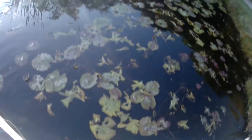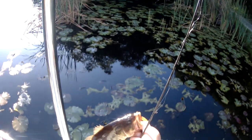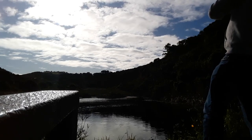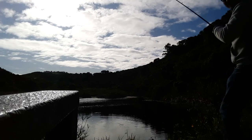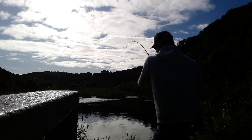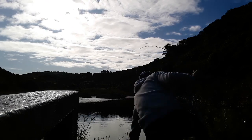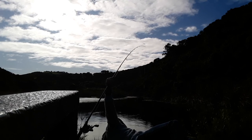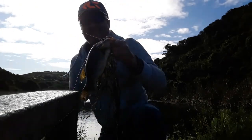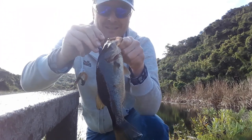Finally! That's a little thing. Yo, it's in the grass. Bunch of grass on it. There it goes. Nice. Nice young little bass. Stick the hook out.